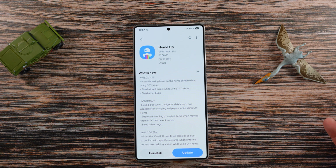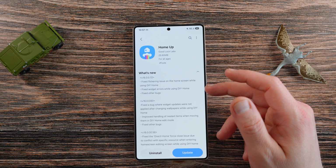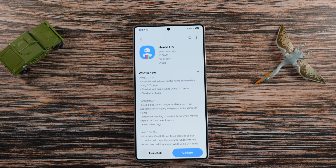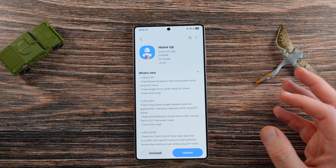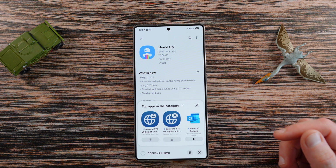DIY has been in beta since the launch of the new HomeUp, so can't really complain, but they're fixing some issues slowly. Fix the widget errors while using Do-It-Yourself Home. Sometimes the widgets would not update or refresh properly if you have widgets that are pulling in data. This fixes that, and then other stability improvements. So let's go ahead and take this update.